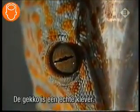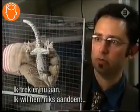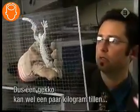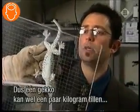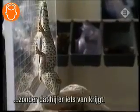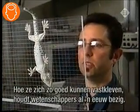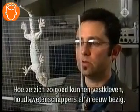The gecko is pretty sticky. So I'm pulling here. I don't want to hurt the animal, but it can move this big plexiglass plate around quite easily. So one gecko here can lift probably kilograms worth of weight without injuring the animal. So to pull it off of a wall is quite difficult. And how they manage to be so sticky is a problem that has really fascinated scientists for well over a century.